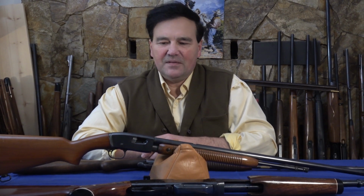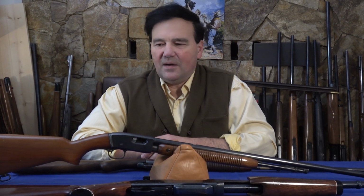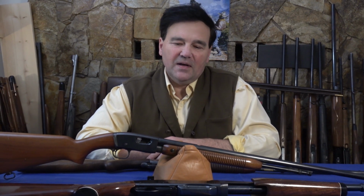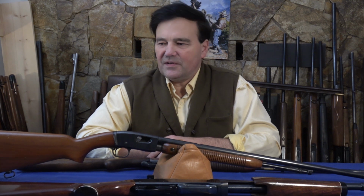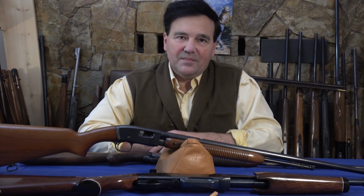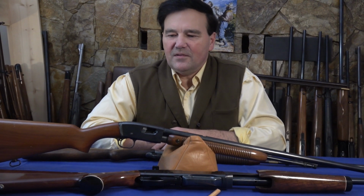If you have kids, maybe it's not a bad idea to get a manually operated action. And the pump is just as fast if you want it to be as the semi-auto, but you have to cause the reloading, which is a good thing. So that's about it for now. Not really a heavy-duty, big meaning video, but probably worth looking at.